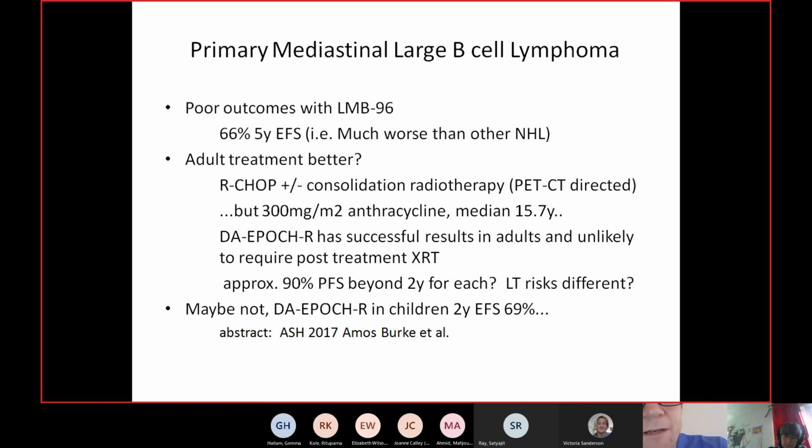So what I'm not sure of, if we discuss this case nationally, is what the national approach to a, say, 15-year-old girl with primary mediastinal lymphoma would be. I mean, I would favour dose-adjusted EPOCH-R because that's what I'd give an 18-year-old girl, for example, if they presented with it. But I'd be interested to know whether or not that is a supported approach. So that is my last slide.